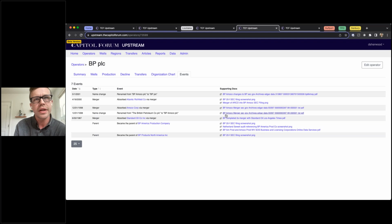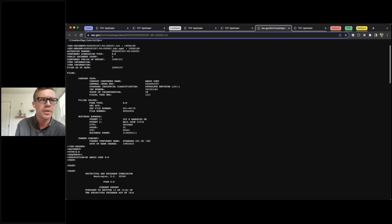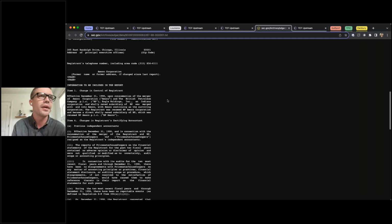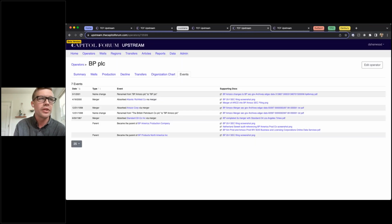Here you can literally click on these supporting documents and navigate to the original Securities and Exchange Commission document that was filed, talking about the former conformed name of Standard Oil Company /in. That's probably a parenthetical for Indiana. Amoco Corporation, these are Eagle Holdings. This is how we kind of extract all this information to be able to tie it back to its appropriate entity.